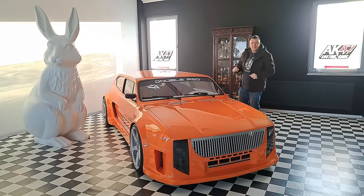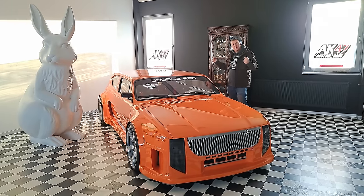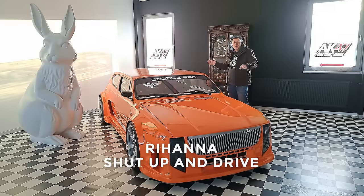Did you know this car had 500 million views on the internet? Because it's appeared in Rihanna's video clip. If you don't know it, search it.